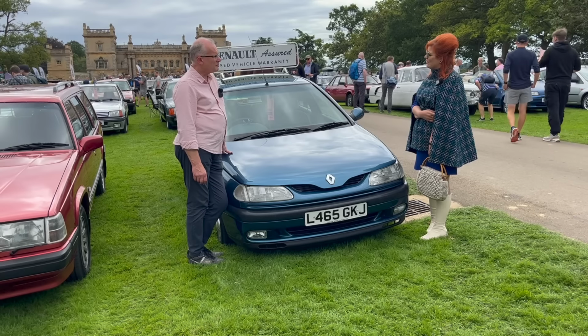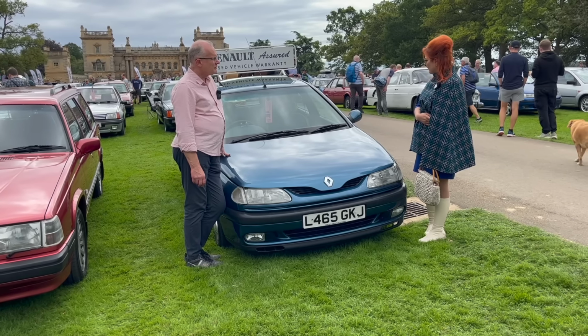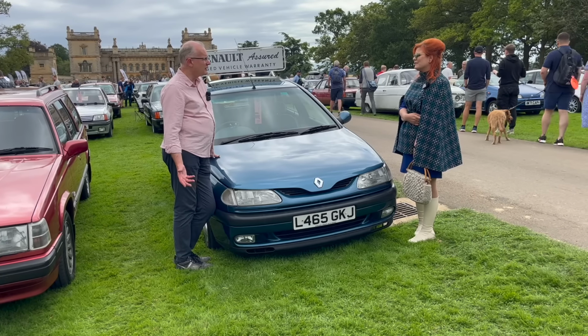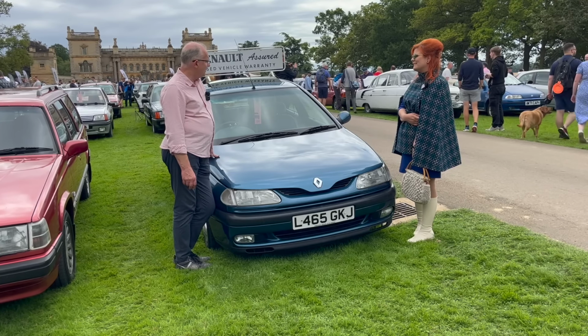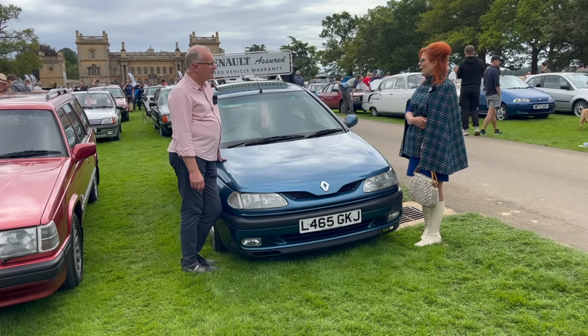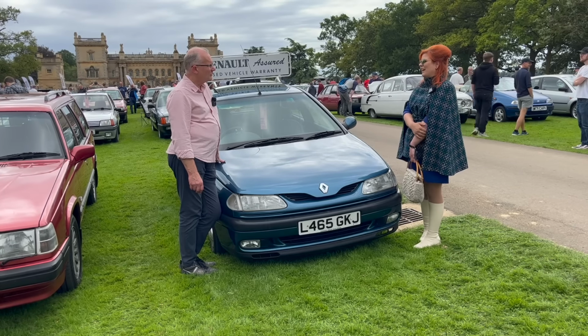Such a good message. Do you drive this a lot or do you keep it for special days? It's a high days and holidays car. We've got a works van, so I use that every day. And yeah, there's other cars that get in the way as well. So yeah. And what's the future for you and your Laguna? What's next?